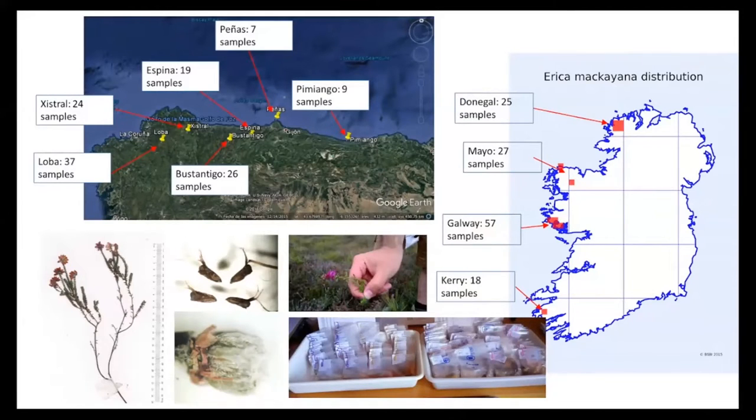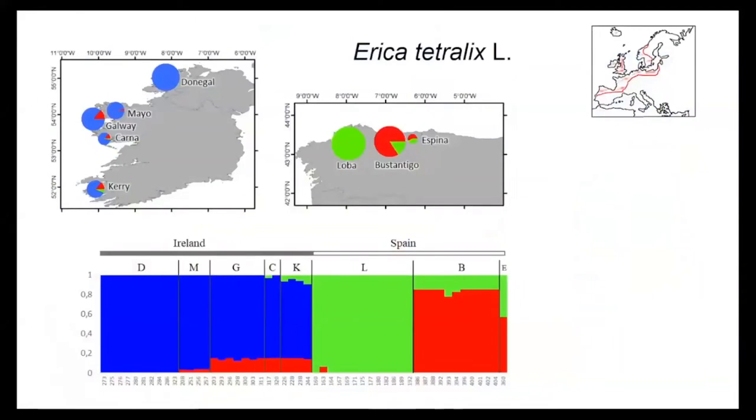Okay, so in this study we collected samples from both areas of the two species, which live alongside each other in the north of Spain and in West Ireland, where there are four main populations, two of them which have, let's say, two subpopulations, so you may consider four or six populations. And so we performed our analysis using SNPs from a final data set of 53 Erica tetralix and 61 Erica mackayana plants. So here are the results.